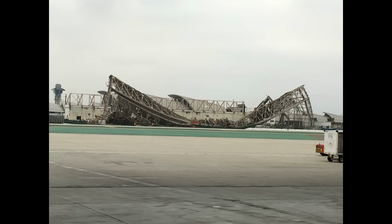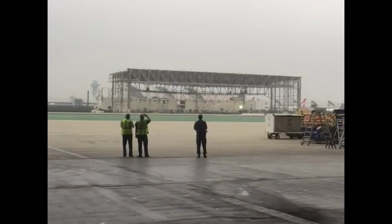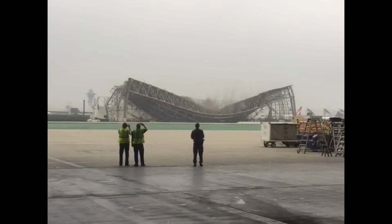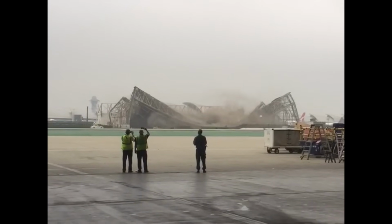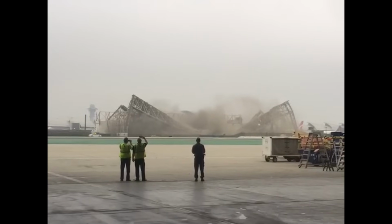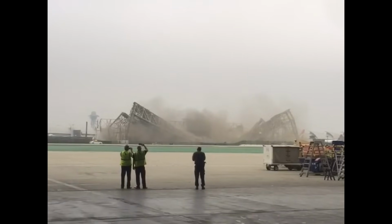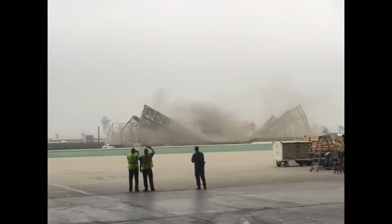Oh, and here's the TWA hangar, and you get to see it getting demolished. Lots of fond memories at the hangar. Yeah, it is what it is.